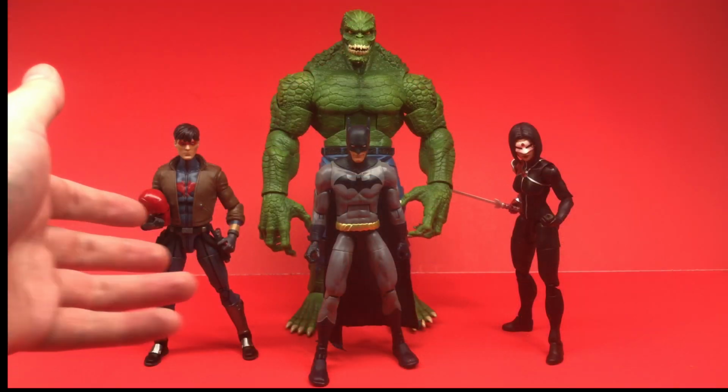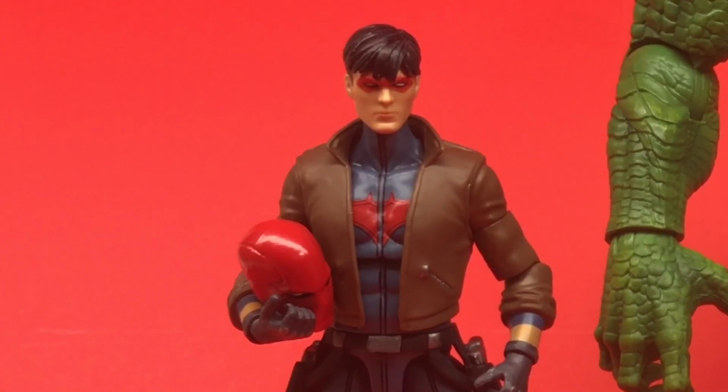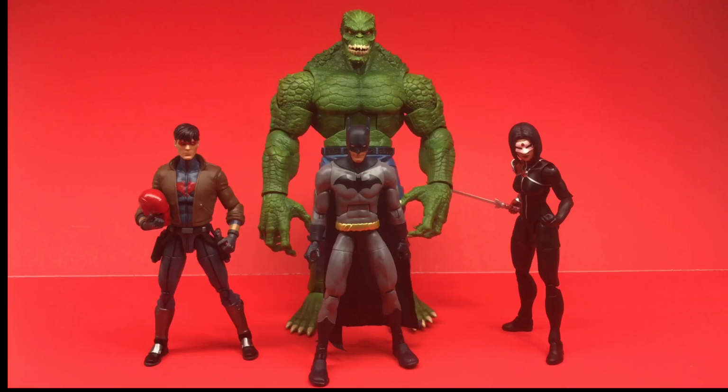That's going to do it for my fresh look at the last of the DC Multiverse Mattel Collect and Connect figures, the Killer Croc figure itself. But I still have 3 figures left to review from this wave. You have the Red Hood, you got the Dick Grayson Batman, and then you have Katana. So let me know which one you guys want me to do next.